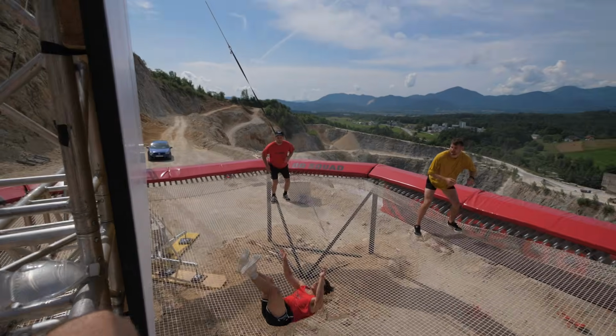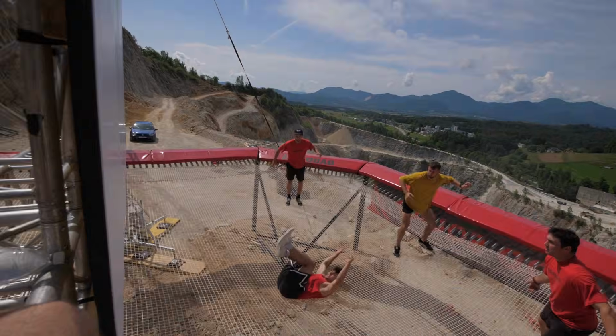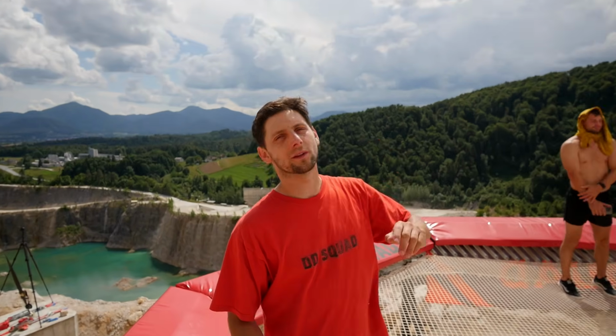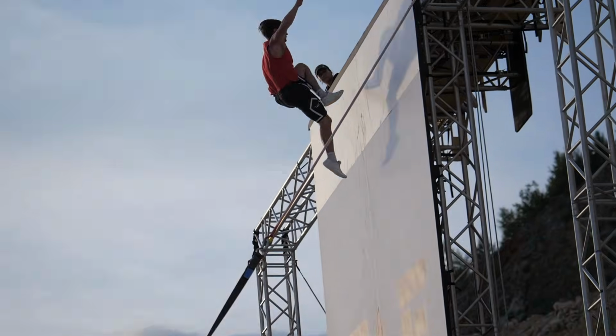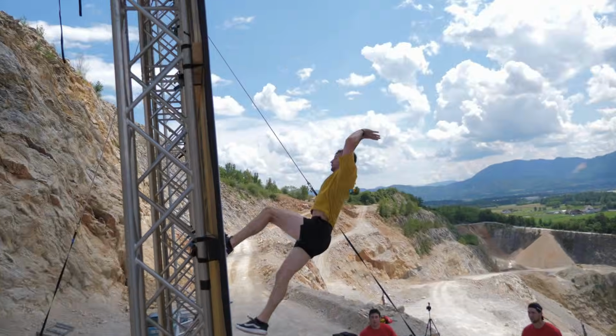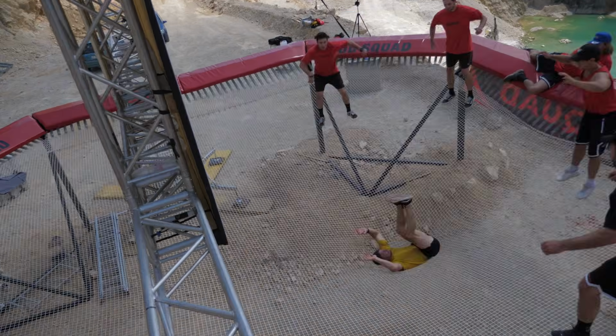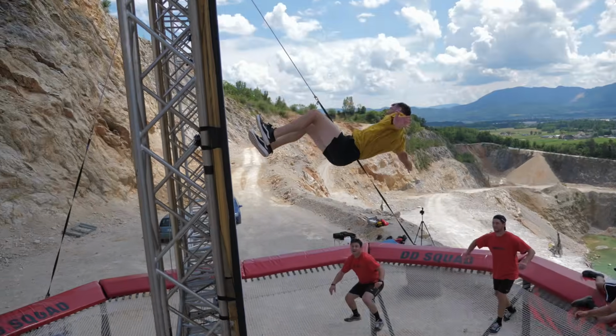The feeling of such a big trampoline was something we haven't experienced before. Let's try to wall run up to the top of the wall, to the tippy top of the wall. And discovering uncharted territory was really exciting. Oh! Yes!